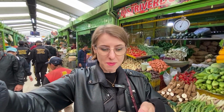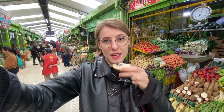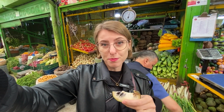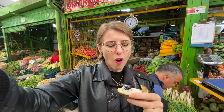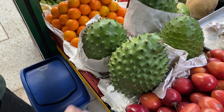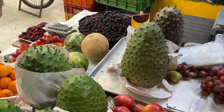So yeah, this is chirimoya, and you obviously do not eat the seeds, but that white part is super sweet and has a very special flavor, as most of the tropical fruits that are uncommon maybe for most of us, but also one of our favorites actually. So yeah, this is chirimoya, this is anon. And this is the same family, but it's guanabana, and it looks ginormous. Yeah. They are usually ginormous.